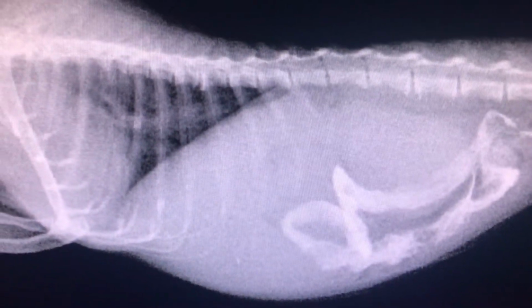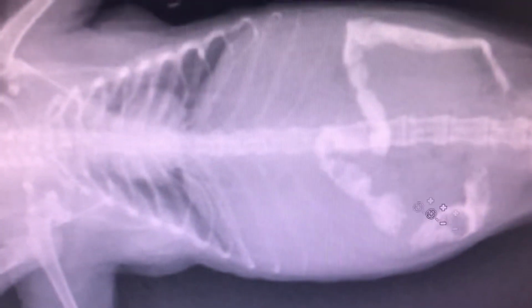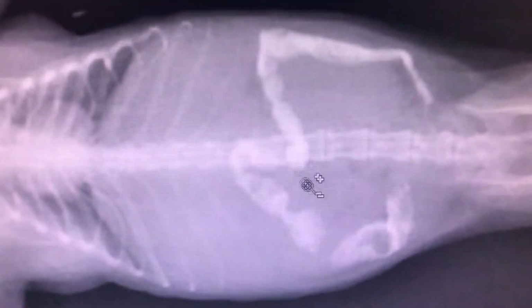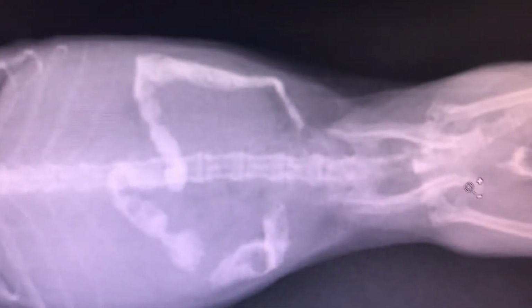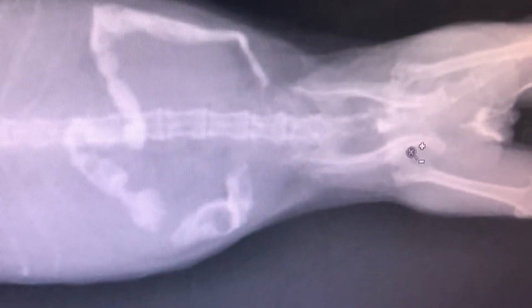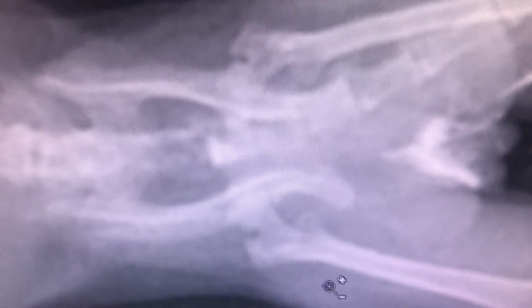Okay, let's go to the next view. There we go. So again, there's the barium. That's the ascending and descending colon. You can see that it's made its way out the back right there. There's some poop on her butt right there. Her hips look okay. They're both in place. She seems to be showing some pain on her left side, which is over here.